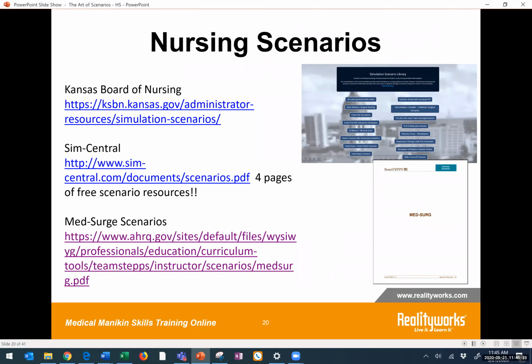Now, here are some sources you can use for some free nursing scenarios. And there's so much more than these, but these were just some I found doing some quick searching. And the second bullet, which is SimCentral, if you click on that, there are literally 4 pages of sources to go to. So there's tons out there if you have the time to search, but hopefully this will give you just a starting point to save you some time if you're looking for a variety of different nursing specific scenarios.